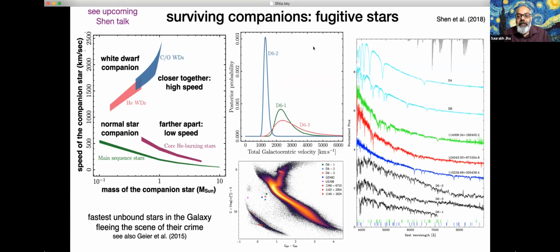And I like to call these fugitive stars because they were the ones that were responsible for donating mass to the exploding white dwarf, and now they are fleeing the scene of the crime. So I'm sure Ken will tell us much more about these.